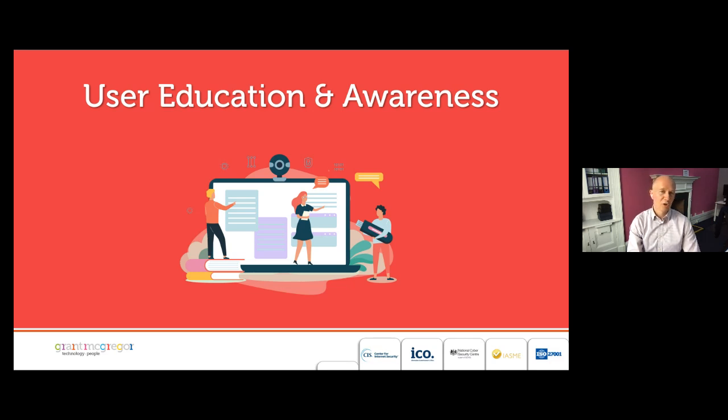So produce a user security policy, establish a staff induction process, maintain user awareness of security risks faced by the organization, and support the formal assessment of security skills. Monitor the effectiveness of that security training, and that's crucial. Promote an incident reporting culture as well.